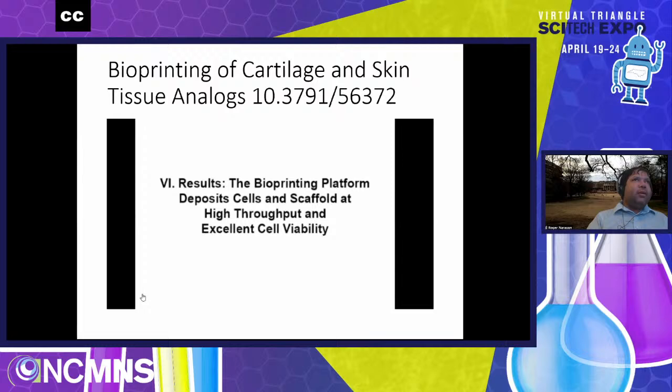Here's another. A representative printed neocartilage tissue with a diameter of 4 millimeters and a height of 4 millimeters is shown in this photo. Based on the properties of the modified thermal inkjet printer, for a construct of this size, the volume and thickness of each printed layer during layer-by-layer construction were 0.23 microliters and 18 microns, respectively. The entire printing process to construct the neocartilage tissue took less than 4 minutes.